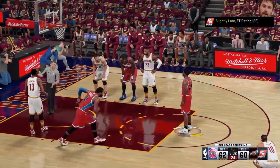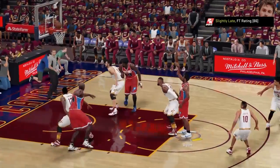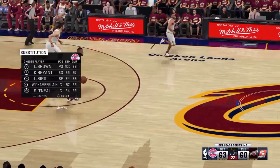A free throw drops for Bryant. Well, just take a look at what Kobe's done tonight. He's got 8 points, and he's getting it done on the glass, too. You're right, Clark. He's done some real nice work on the inside.